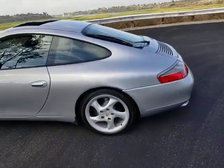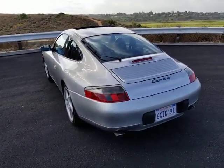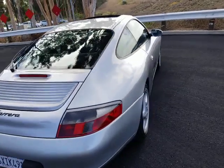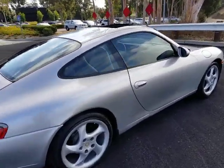Drives good. Body looks good. Car has a good looking paint job on it. I'd say it's in good shape. It's not perfect, but looks good overall. A couple flaws in it here and there. I'm going to point those out. But starting off, painting the body.